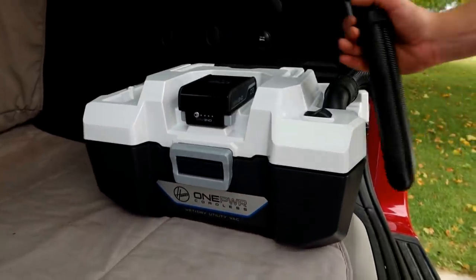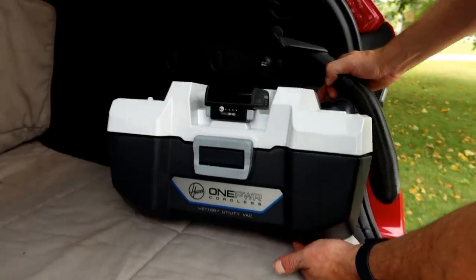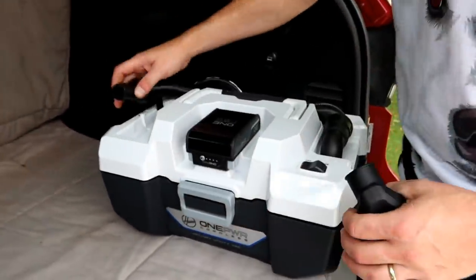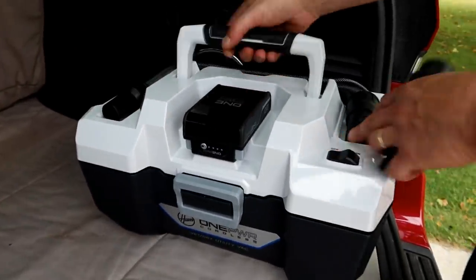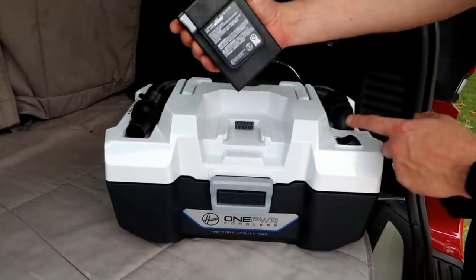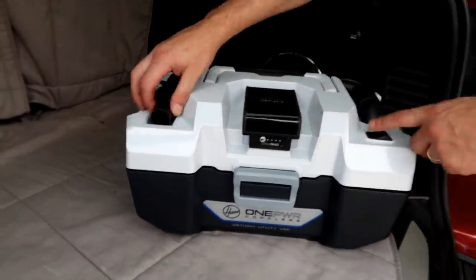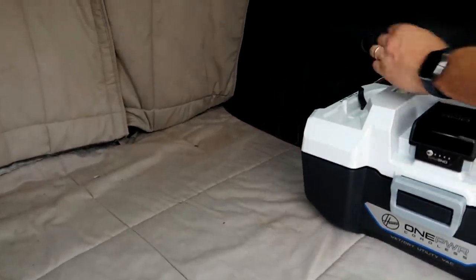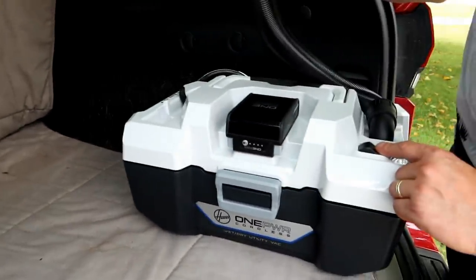Okay, so this is the Hoover One Power Cordless Wet Dry Utility Vac, which means you can use it wet or dry, which is kind of cool. It uses the same battery as the sweeper we were just using. It's very light. Battery just goes in on the top. And because we went camping, there's a ton of sand in the back of the Jeep. So let's see how it works. Let's check this out.